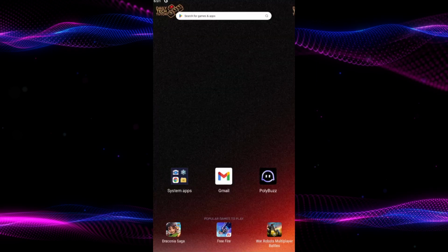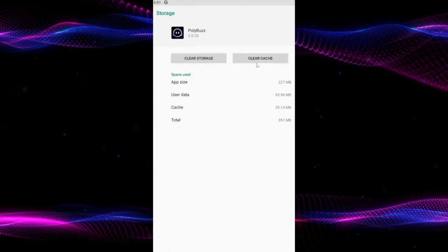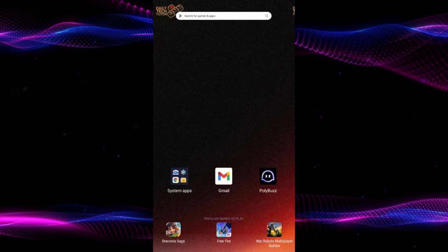If updating doesn't help, try clearing the app's cache and data. On Android, tap and hold the PolyBuzz app and then tap on App Info. Tap on Storage, then tap on Clear Cache and Clear Data. On iOS, you might need to uninstall and reinstall the app to achieve the same effect.